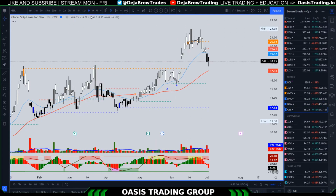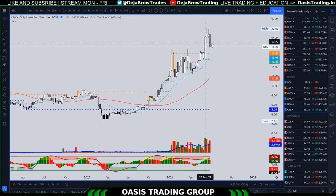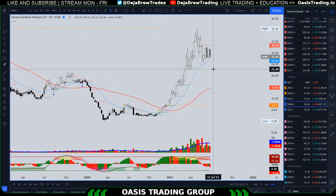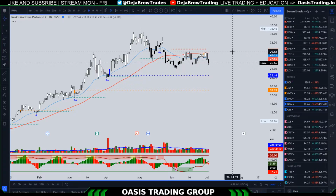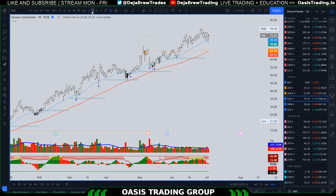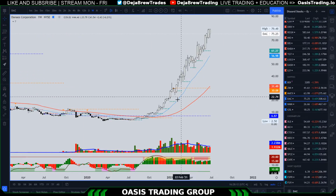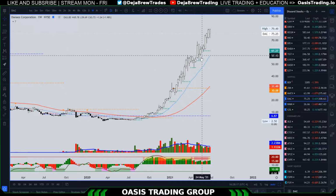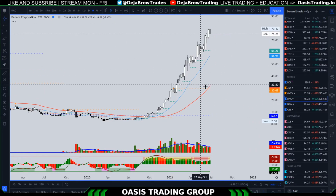But if GSL pulls back to around 1680, anywhere down to like 15, I'll start to add on to that. NMM, I'm not really interested in buying a pullback here, but if it does break out above like 29 to 30, I might start buying that. And then DAC, I'm really not interested in buying this one too much. This one might just be one I keep an eye on. But it's just too extended. It's been going on this massive impulse for too long. There has not been a distribution. There has not been a major pullback. So I'm going to probably avoid this one for a little while longer and keep our eye on it.